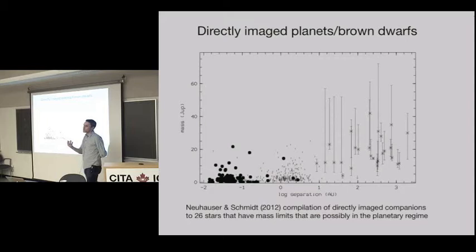But then there are also a couple of emerging data sets. One of them is directly imaged planets or brown dwarfs. This is something that's starting to emerge now and will come online in the next few years, hopefully: a sample of directly imaged planets down to perhaps Jupiter masses, at orbital distances of maybe 10 AU or hopefully below. This shows a recent compilation by Neuhauser and Schmidt, who looked for objects in the literature that are consistent with planetary mass. A lot of these are probably low mass brown dwarfs, but they're consistent with the planetary mass regime. I think they have about 20 different objects here, a bit more. They're all at large separations, where it's easier to directly image them given the contrast with the star.